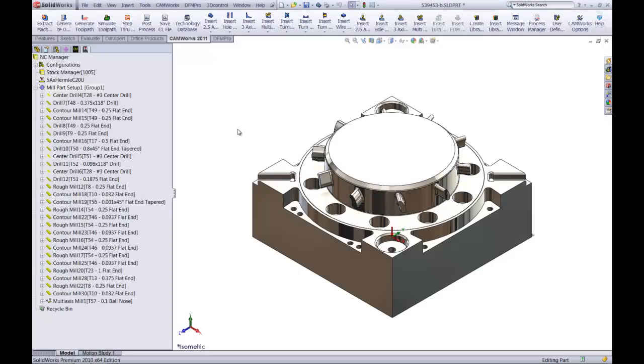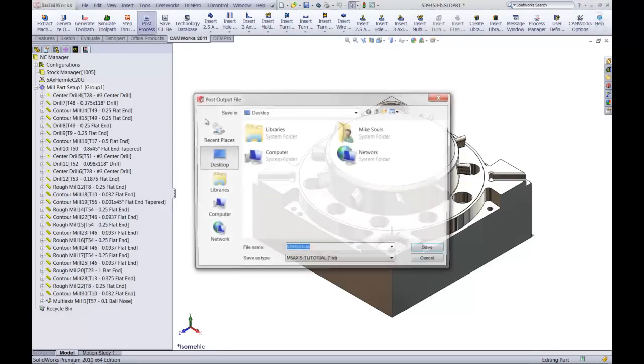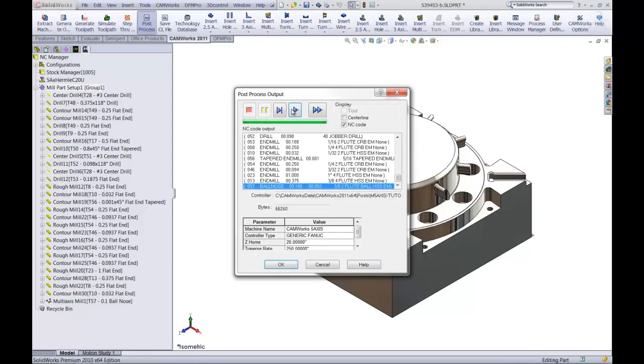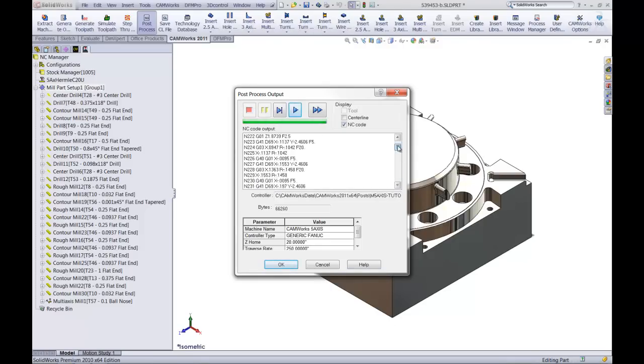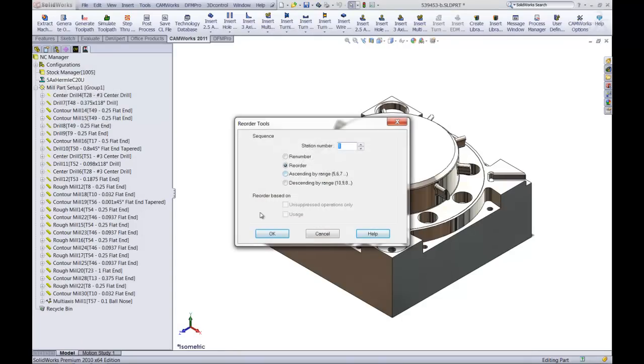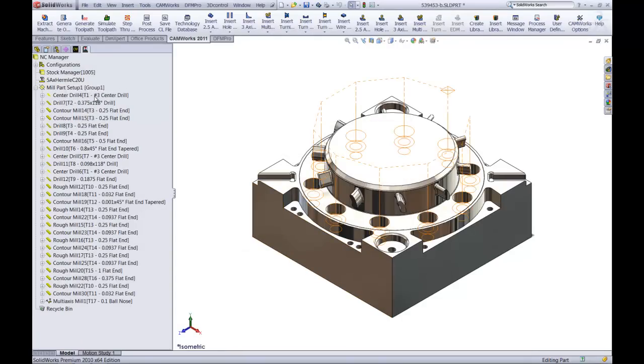Now, at this stage, we're ready for post-processing, aren't we? So let's go ahead and save this out, and let's go ahead and post-process it. And there you go. That's all there is to it. However, you will notice that my tools are somewhat in disarray or out of order. I've got tool 28, then going to tool 48, and so on. Well, there's a real simple remedy, and that is Reorder Tools. I'll simply use the defaults, click OK.